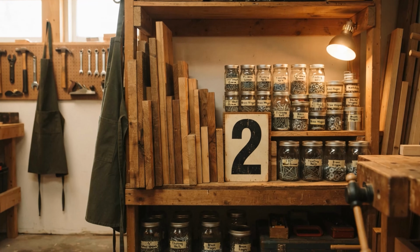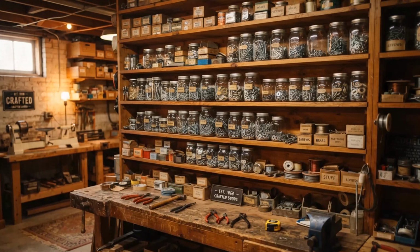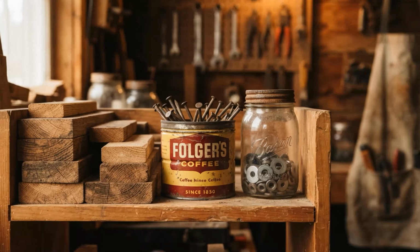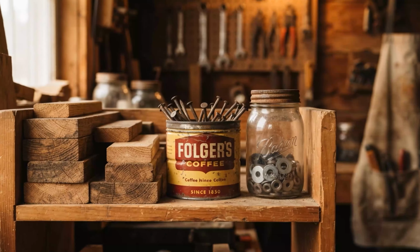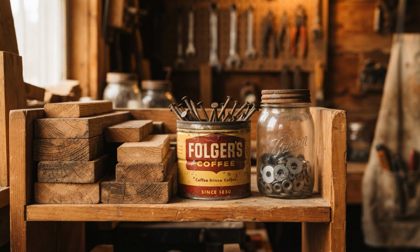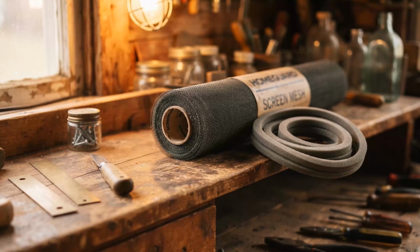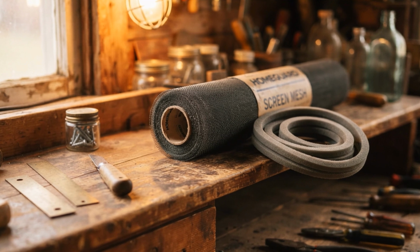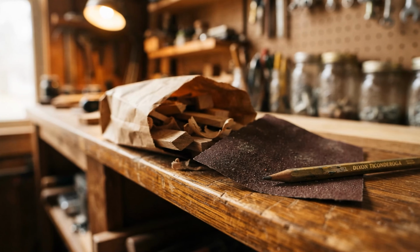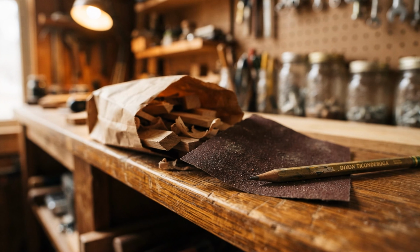Number 2. The basement shelf of saved materials. There was a shelf in many old basements that looked like nonsense to outsiders. Short boards. A coffee can of nails. A jar of washers. A half roll of screen. A piece of weather stripping. A strip of felt. A hinge from a cabinet long gone. A bit of sandpaper. A pencil. A folded paper bag full of small scraps.